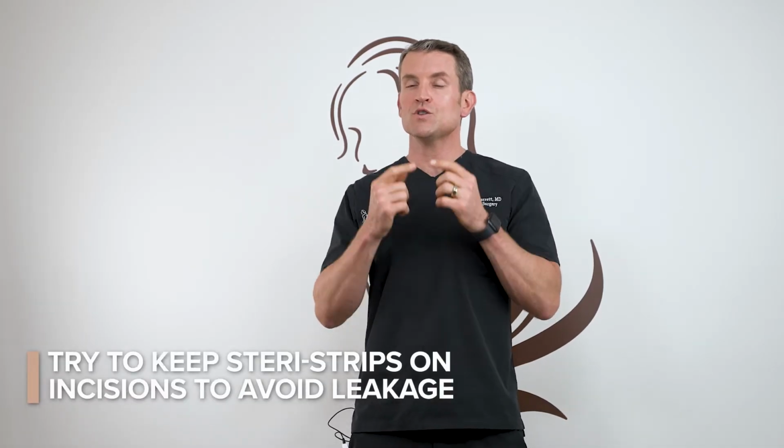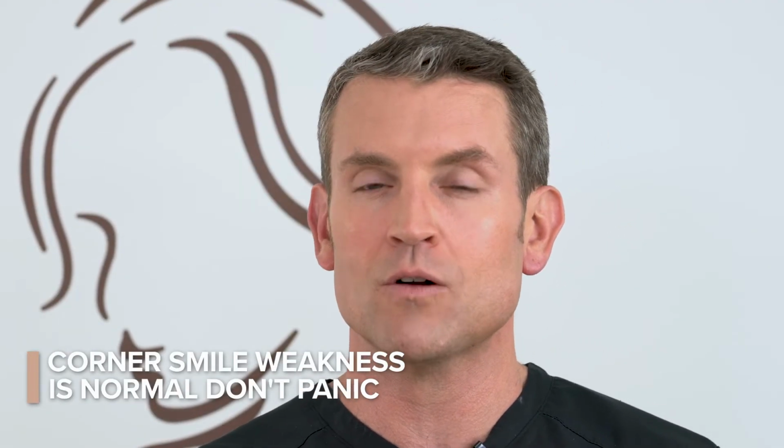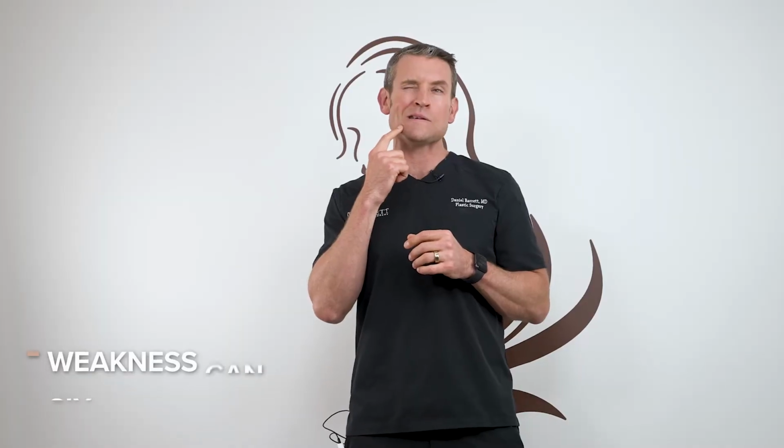It's important to note that you could have weakness in the corner of your smile. That is temporary. At most, it'll last maybe 6 to 8 weeks, but it will get better. What that looks like is one side might be a little bit weaker than the other side. Again, that's completely normal and will return to function, so don't freak out about that.